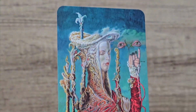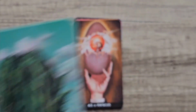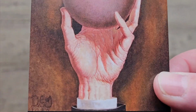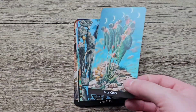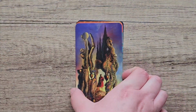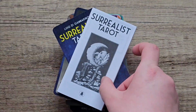I absolutely adore the detailing of all of this. Look at the detail on that hand, so amazing. Yeah, this is a great deck. I love this. Yeah, it's the Surreals Tarot.